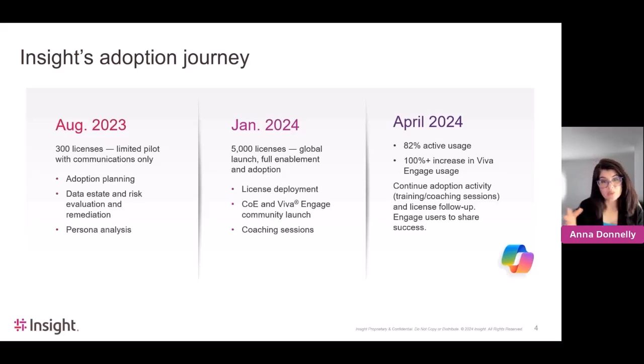And by January of 2024, we had made the decision to purchase additional licenses, and we had a 5,000 license pool. We went ahead and distributed that globally. We took a lot of the lessons that we had learned from adoption planning. We deployed licenses, hopefully, mostly to the right people.